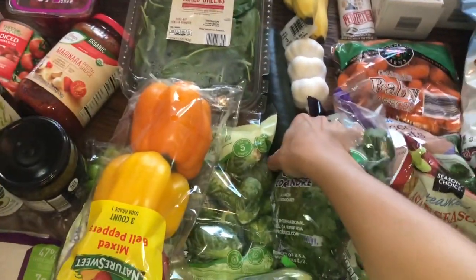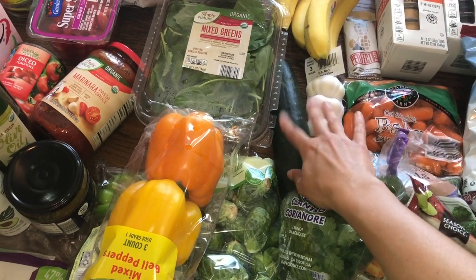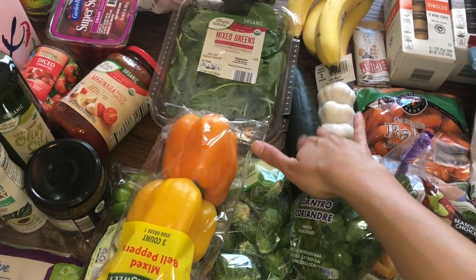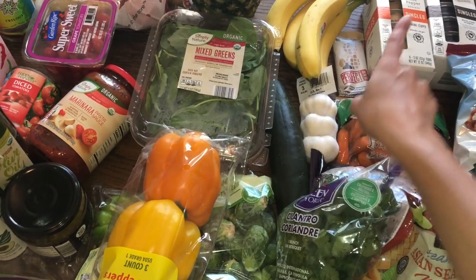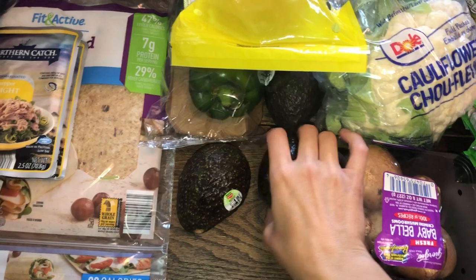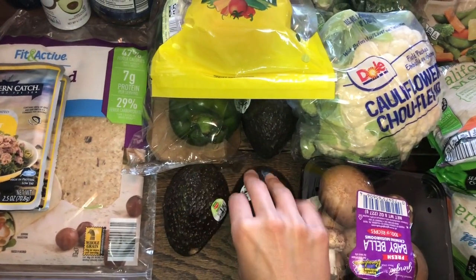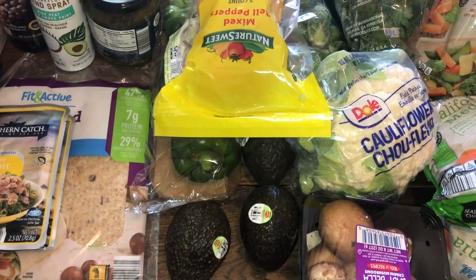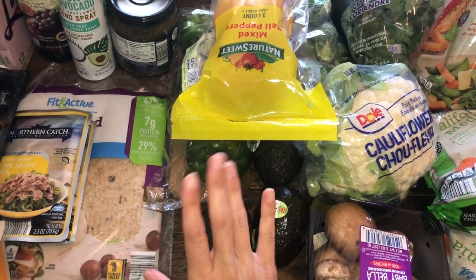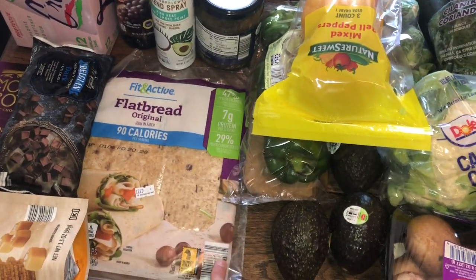There is a cucumber hiding under here and some fresh garlic. I've been using cucumber with salad, or I've even used it with the carrots to dip in the hummus as a little snack. Got some avocados because I've also been using those for breakfast or putting them in a turkey wrap. And speaking of that, I got some of these flatbread wraps.